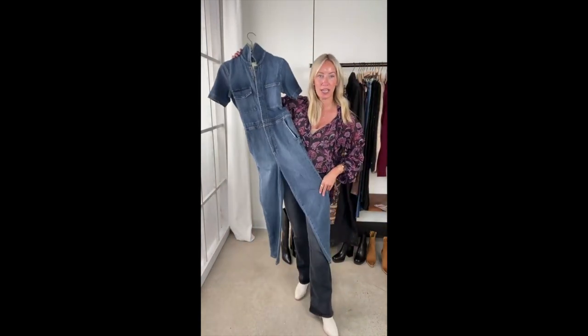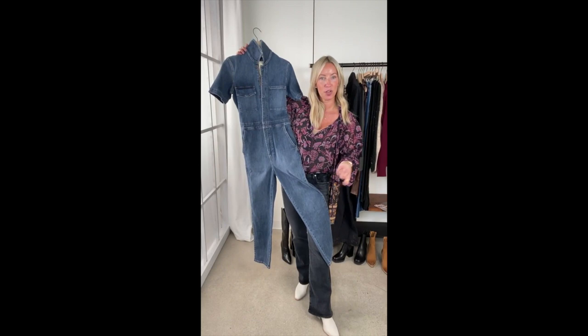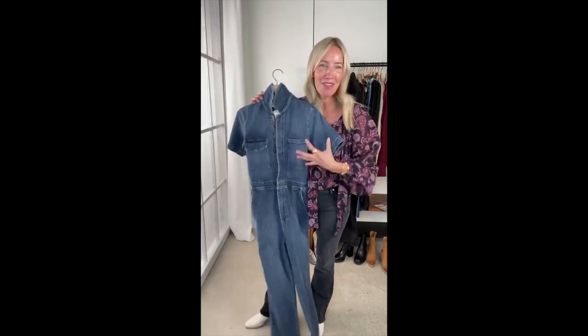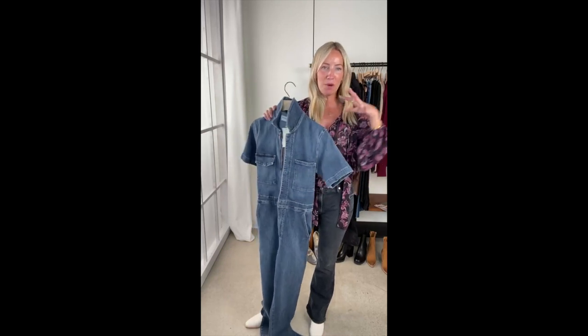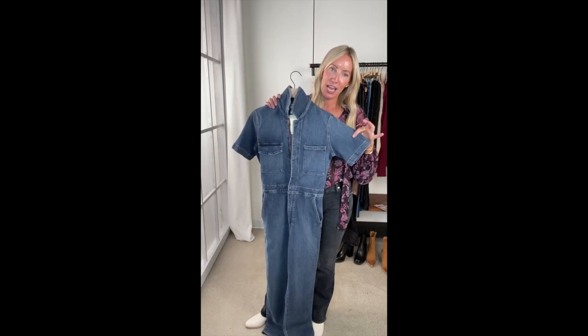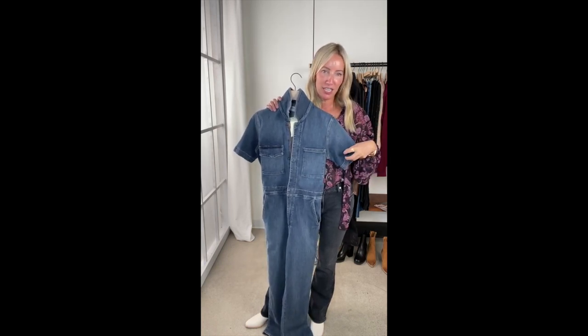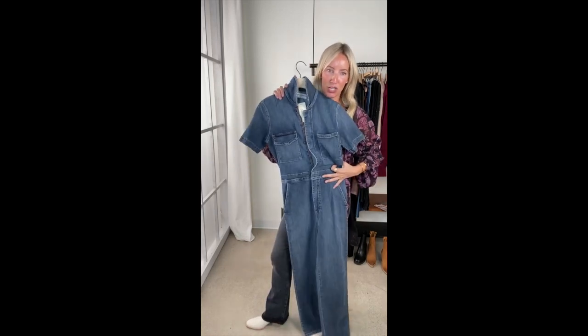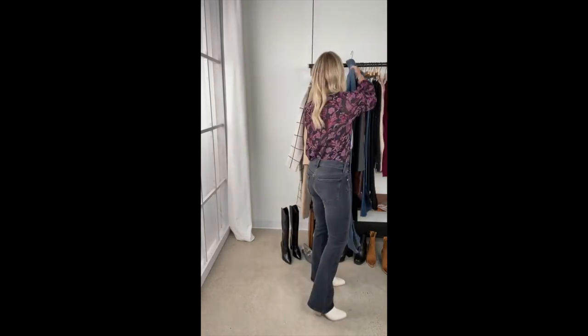More of a straight leg, so I've rolled this or I've worn it straight. Dress it up, dress it down. This is another one: pile on those gold necklaces, or with a great tall booty, make it more casual with a sneaker and a layered tee underneath. You cannot go wrong. So beautiful, so chic, so fun.